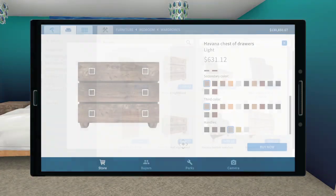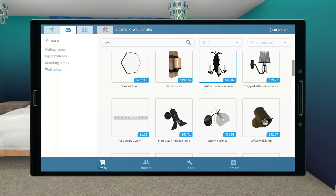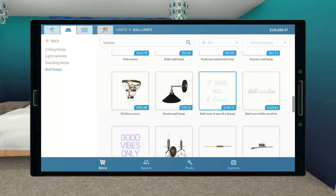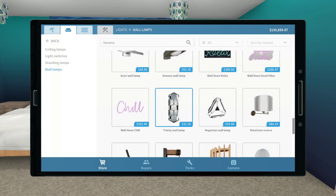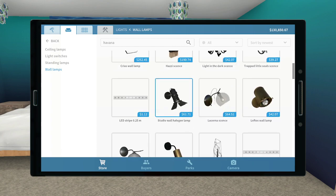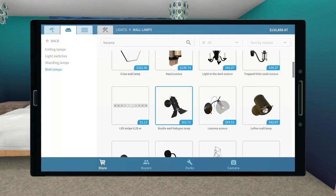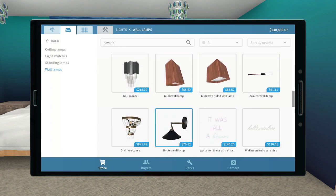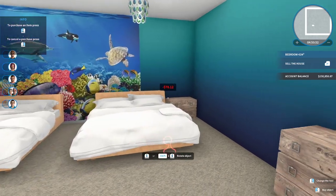Okay, wall lights. Yeah, this is a tough one. Like, I didn't want to do fancy schmancy. And I'd like to have ones that diffuse fairly well. I guess I'll go with these. Let's check it out and see.